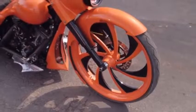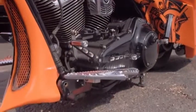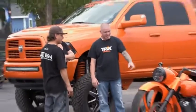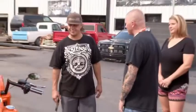But we're having a little issue. I need to be able to get this bike in the back of this truck. So I need to come up with some type of ramp system, some kind of mechanism that'll fold out, something. Man, come on. There ain't no way you could do that safely. Got to figure out a way to get it hauled around, though.